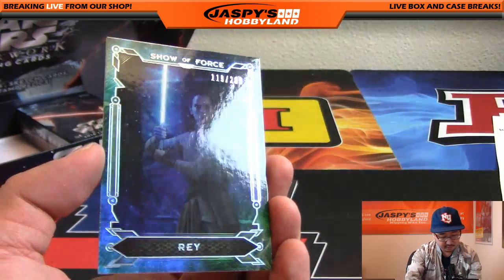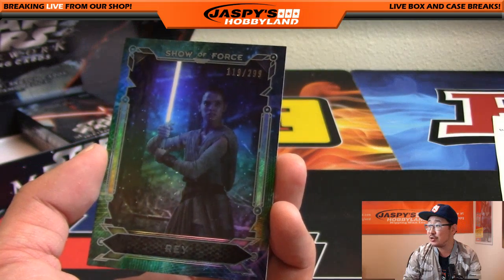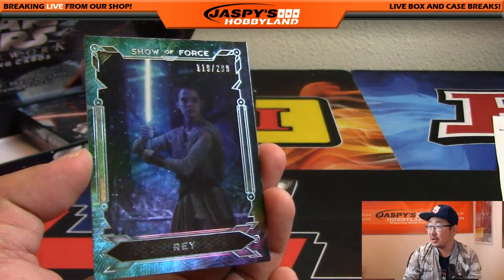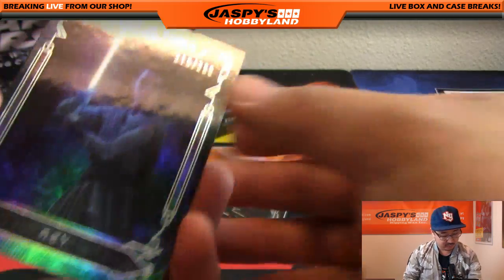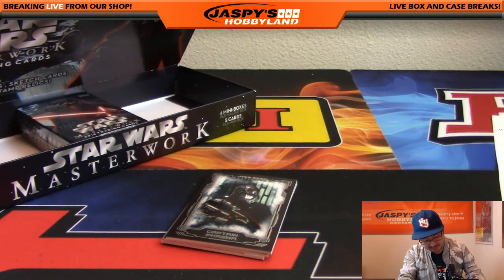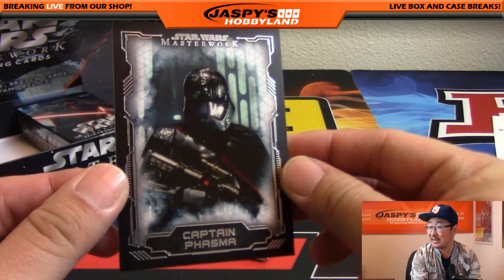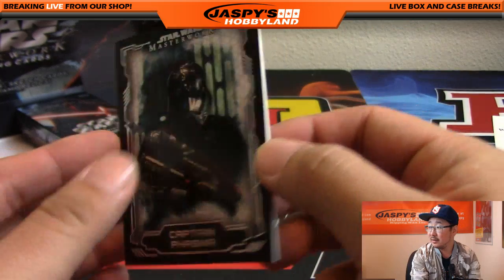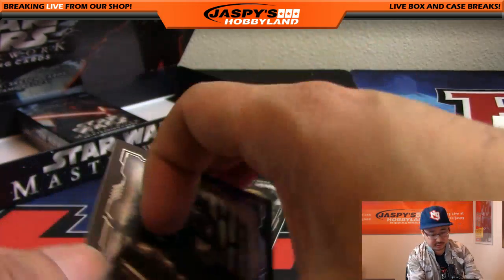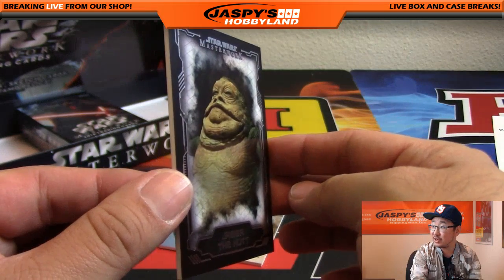There's C-3PO. And nice, Show of Force, 119 out of 299. You can see the sort of refractor finish on the card. Rey, that's very cool. Force Awakens, very fantastic. I enjoyed it a lot. Speaking of Force Awakens, there's Captain Phasma. I believe the actress that played her also is in Game of Thrones, if I'm not mistaken. There's Jabba the Hutt. Even the base cards look nice right here.